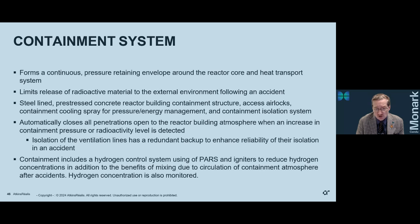We also have hydrogen control as part of the containment system. And also, unlike most CANDUs, in addition to the normal containment isolation system, we have a backup for that for severe accidents in case the first one fails. This is really to make the possibility of containment bypass much, much lower. Next.